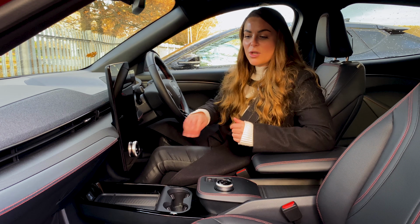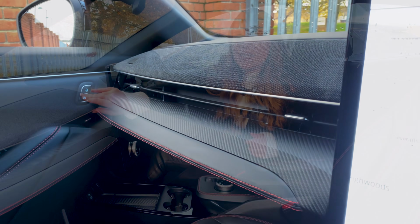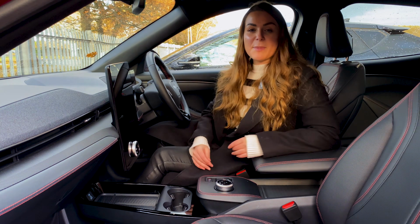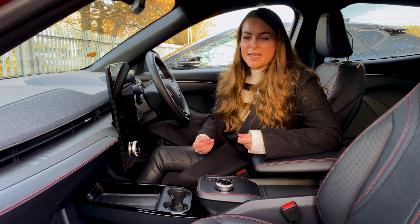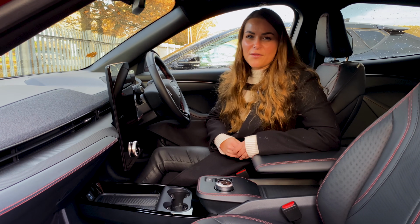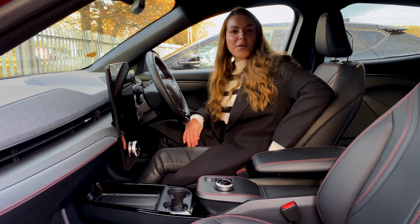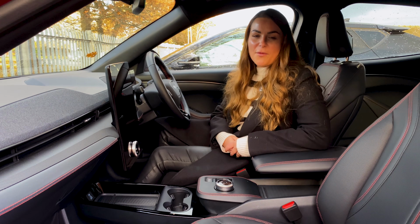The materials used, you've got this red stitching, you've got this carbon effect, and you've also got this material which houses the speaker system. But overall, it doesn't feel quite as futuristic as the EV6, and there's not quite as much nice ambient lighting either, which is a shame. They've gone for a more standard leather setup, which are really comfortable.